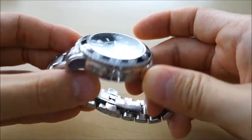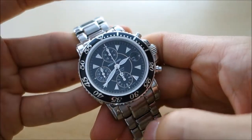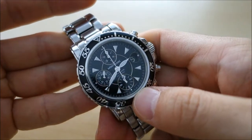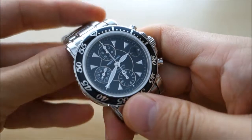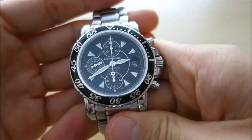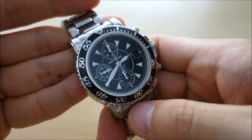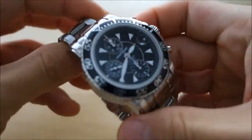As far as I gather, it is a 21st century model rather than an early model. But I'd have to be corrected if I'm wrong about that. Amazon lists it as present from 2010. So the Valjoux 7750, as with all of these movements, runs at 28,800 beats per hour. It is 25 jewels with a 48-hour power reserve.